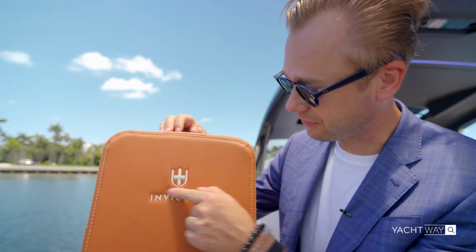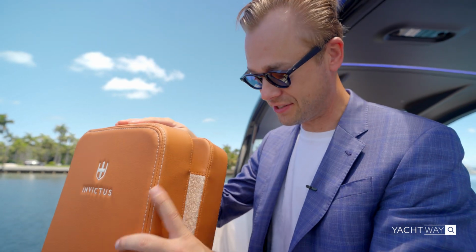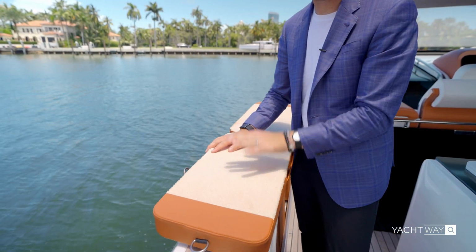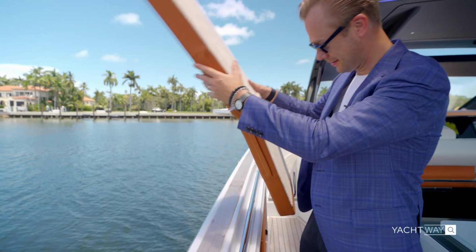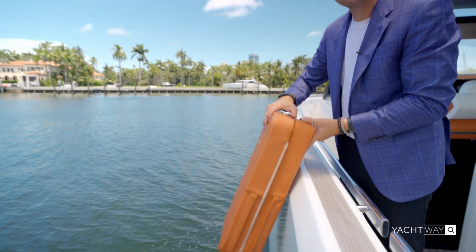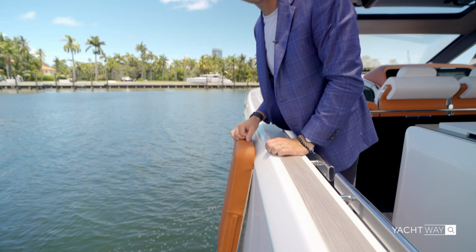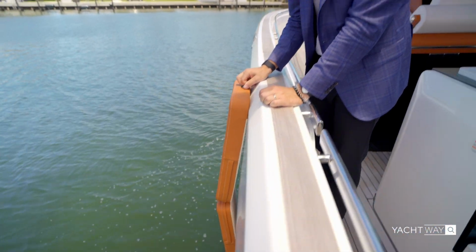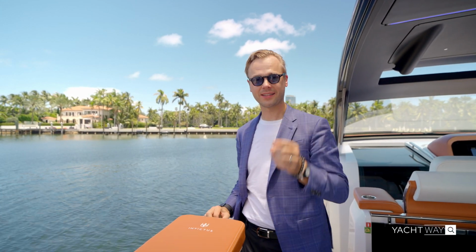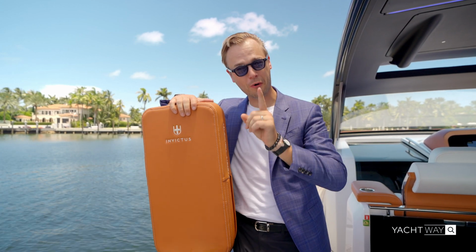Number one, look at this, very nicely finished. This is the same leatherish texture. It has contrast stitching. You have a soft wool background, so you don't damage the hull of the boat. And they're not just sitting over here like this, but you want to add more protection to the hull, so you can extend them out even longer. How cool is that? I can guarantee there's no other boat that has details like this.